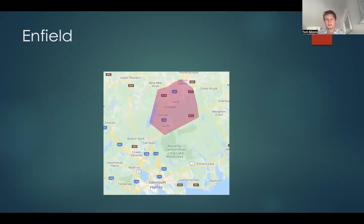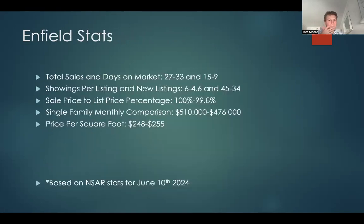All right, Enfield. Quite a bit of new building going on out there. Need to do a neighborhood tour over yonder way. Total sales, we saw it go from 27 to 33 in May. Days on market was 15. It's now at 9. Showings per listing was at 6, went to 4.6. Bit of a drop there.